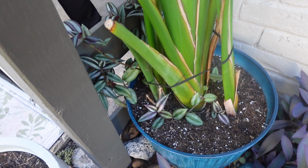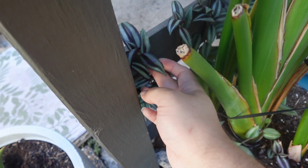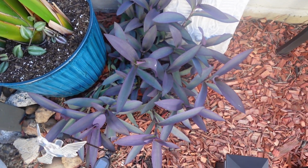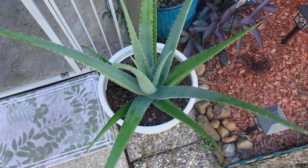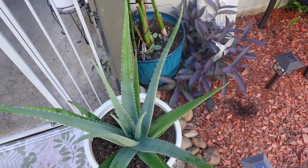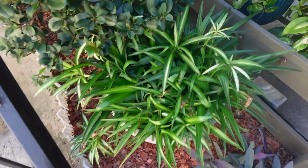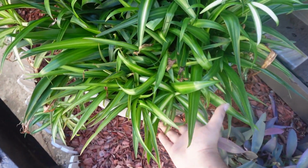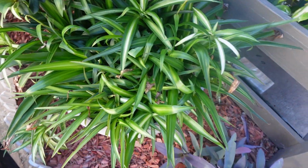And then over here I have my Tradescantia Sabrina, purple heart Tradescantia. Then over here is the aloe that we have. She's grown quite a lot. And then we have a lot of Hawaiian spider plants over here on a big pot outdoors. Super heavy.